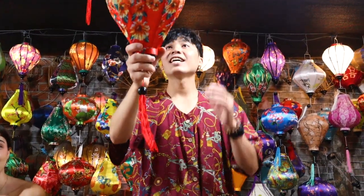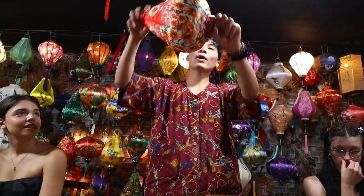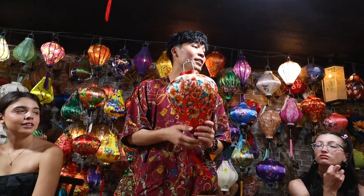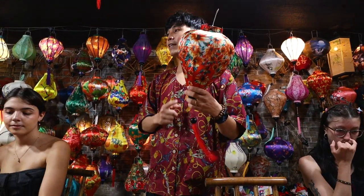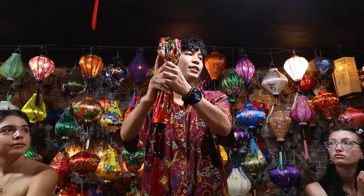Garlic lantern. Big on the top like this, we call it sun-dried garlic. And the one upside down, we call sunset garlic. Our lantern is special for travelers because when you finish, you can fold it to be small. Very easy to bring home.